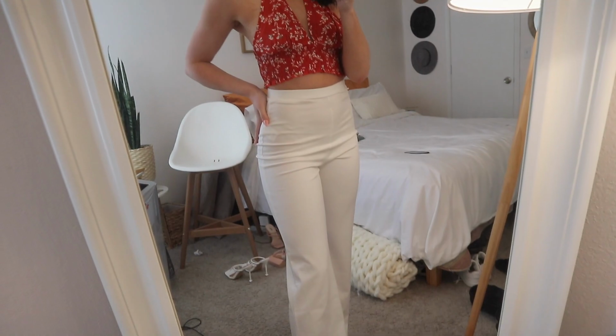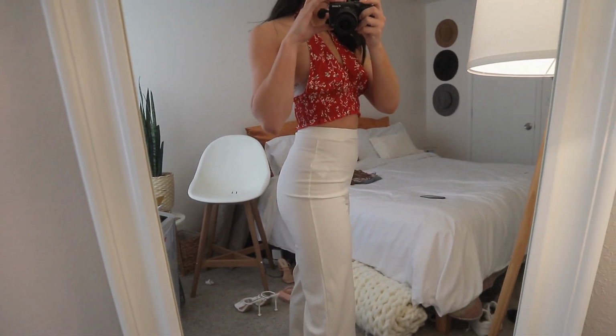I think it's so freaking cute. I think the trend of baggy pants with a tiny top is so in right now, and I love it, and I'm so excited to wear that outfit.